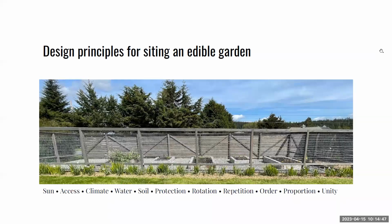So I'm going to start this morning by briefly going over some design principles for siting an edible garden for those of you who are starting from scratch. And I'll try to also plug in some tips for those of you who have existing gardens, if there are things that you want to check to make sure your productivity is as good as it can be.